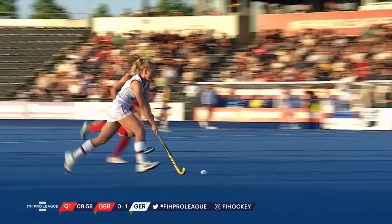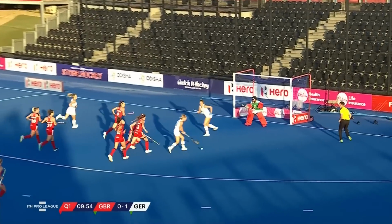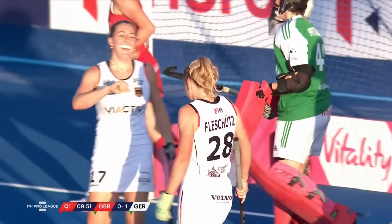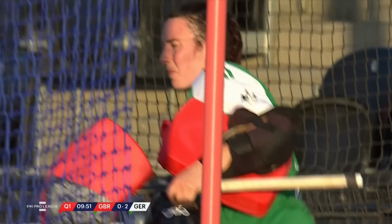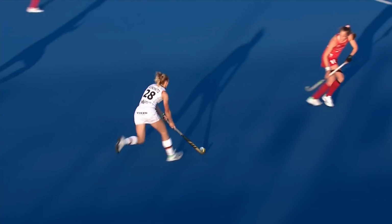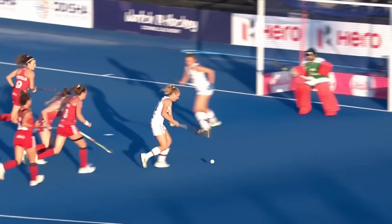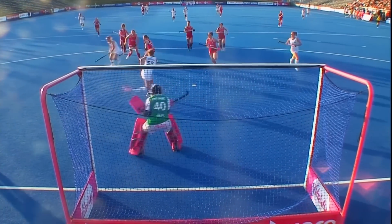And here is Fleschertz. And again, Germany coming forward. They've only got three players off. Straight through the middle. Fleschertz still going. Fleschertz. And it's through the keeper. And it's more dreadful defending from Great Britain. Germany is carrying the ball straight down the middle of the pitch. And Jette Fleschertz scores the goal off the pads of Pritchard. And the bad start gets even worse for Great Britain. Great Britain 0, Germany 2.